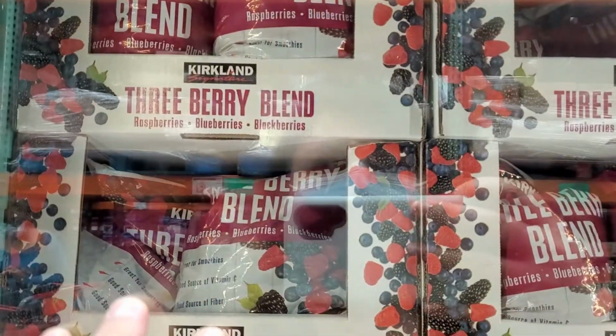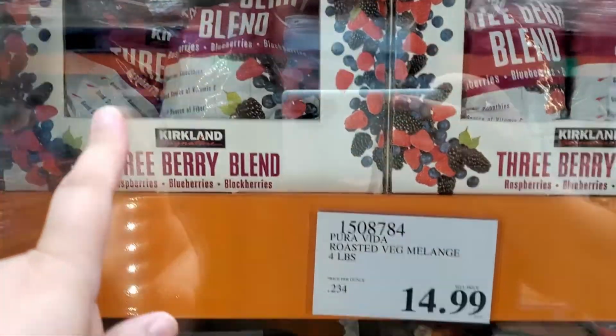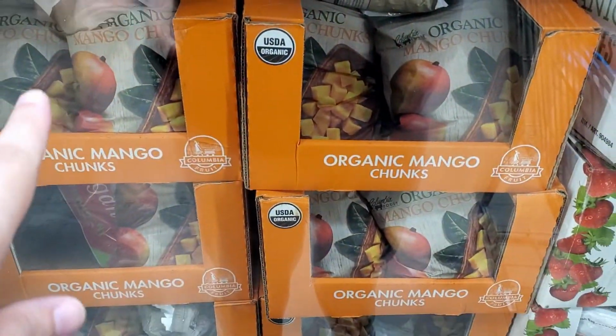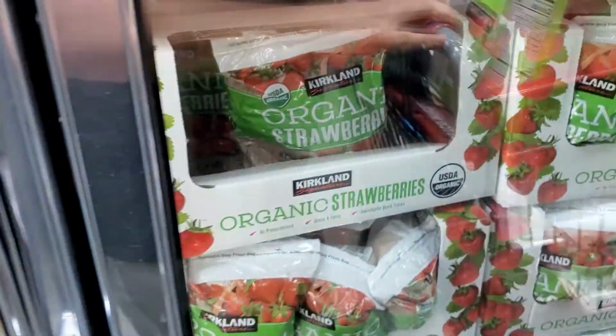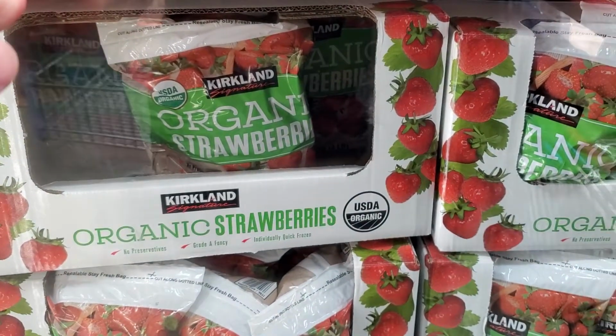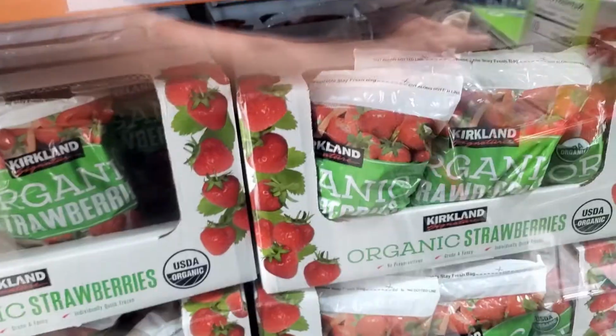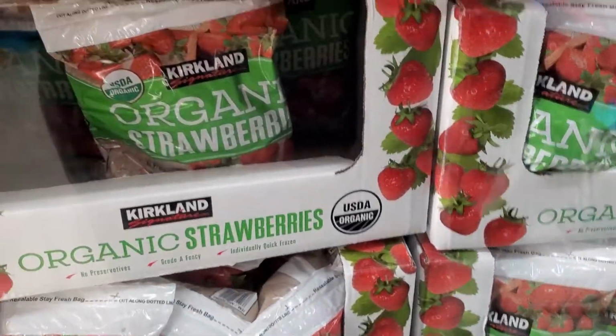Okay, they also have for $10 the typical blend of three berries that I get every month, 4 pounds. They also have mango. They have the strawberries. The strawberries probably are also $10. I don't see the price, but normally it's $10.